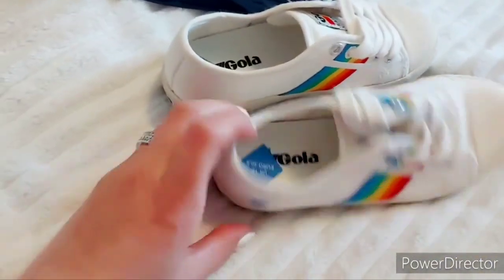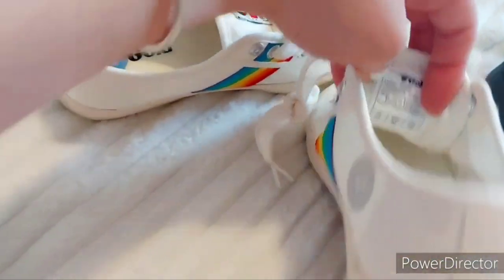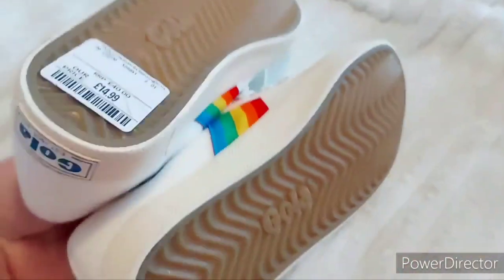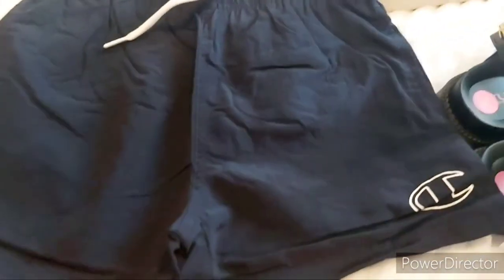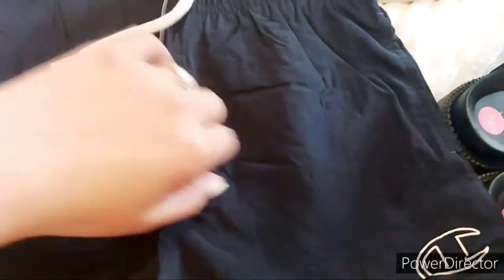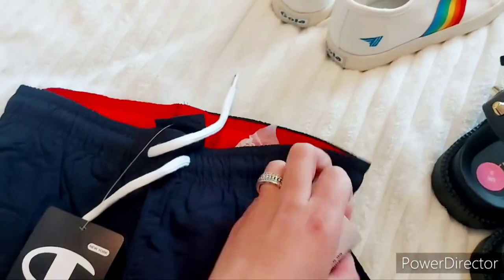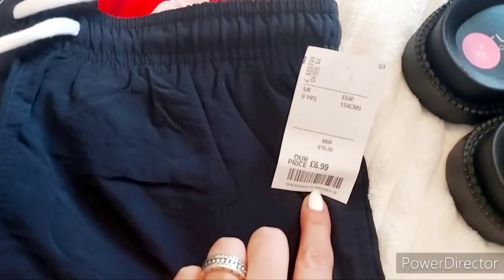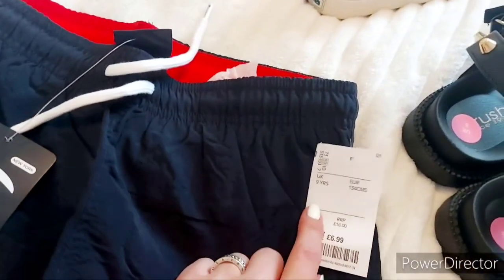Also for Alex, I bought these sneakers in UK 12, and this was $14.99. And also a pair of shorts from Champion in size 9. Was $6.99. It is for 9 years.